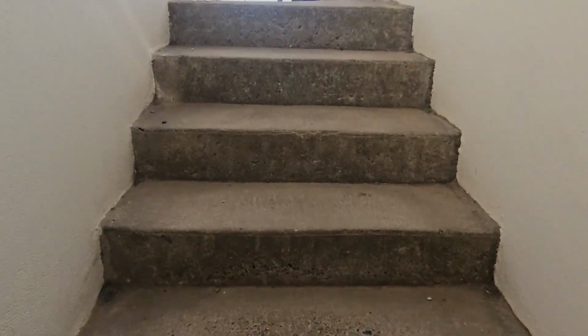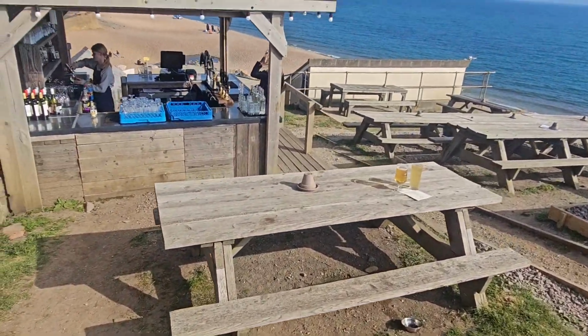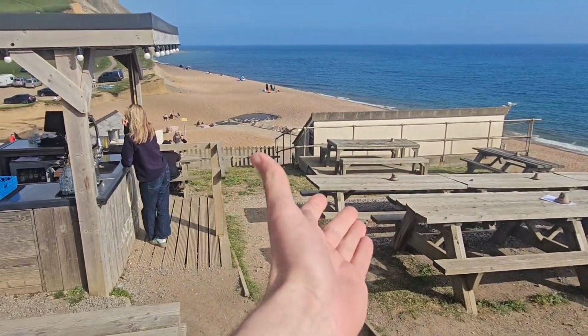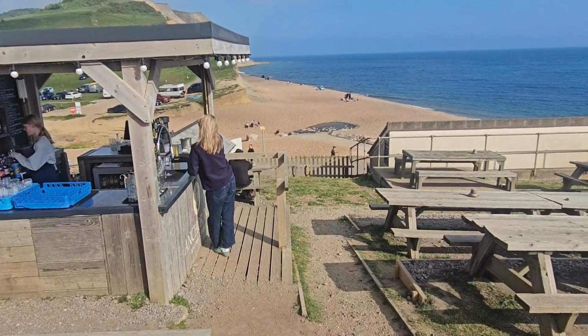Right, we'll go up here and you'll see this is going to be awesome. Look at that, you've got your outside bar there, and you've got a brilliant view of the beach whilst you have your drink. Love it.